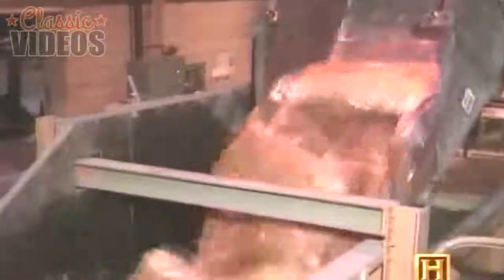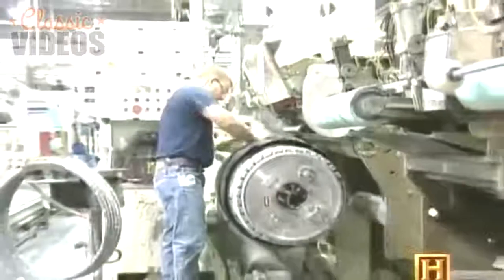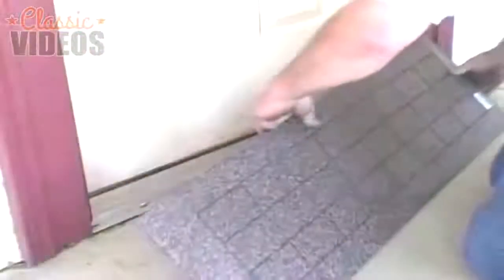The basic process of mixing natural and synthetic rubber with other chemicals and additives into a pliable compound that can be molded, injected, compressed, or extruded isn't just used in making tires. It also creates many other products that surround us daily.